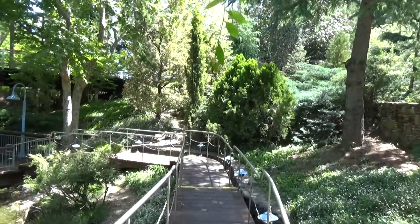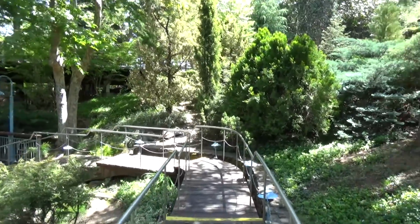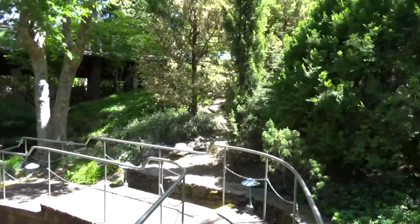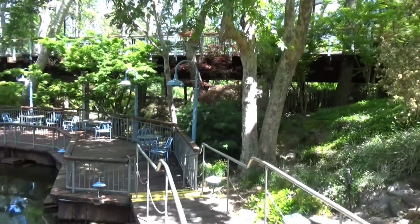I will say some of the negative things about this park. It is not a cheap park to come to. It is $20 to park your car. If you buy your tickets online, they cost about 40 bucks. So it's definitely up there as far as pricing goes. You also have to consider that pretty much everything here in Northern California seems expensive.